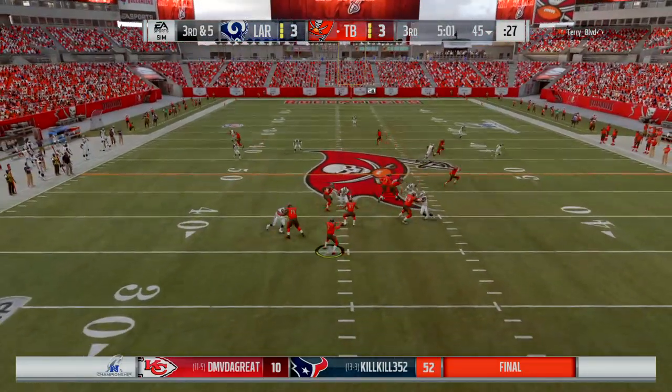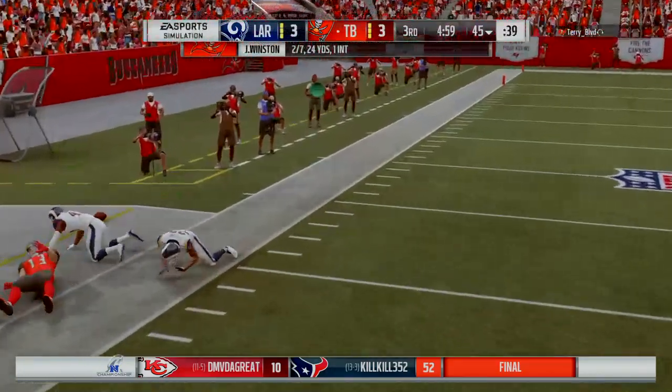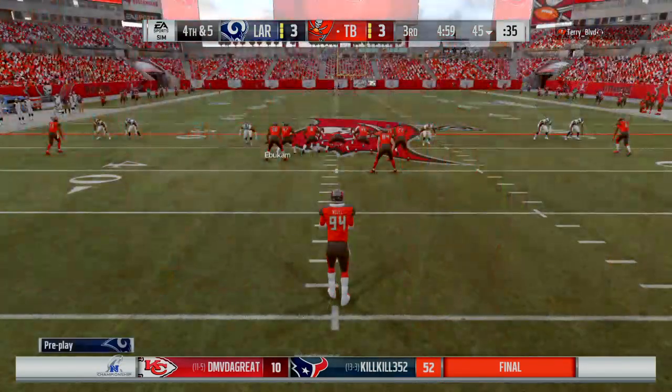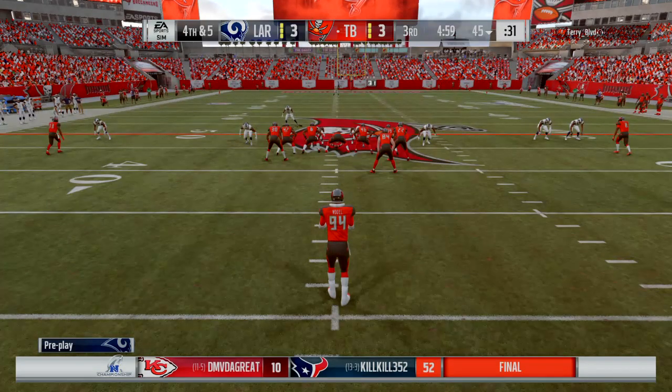Winston from the gun on 3rd down. And he can't hang on to it. Nearly picked. He's known for his hands defensively, but instead it just brings up 4th down. Here comes the Buccaneers punter now, as he'll punt it away for the 2nd time.